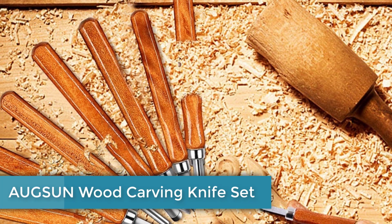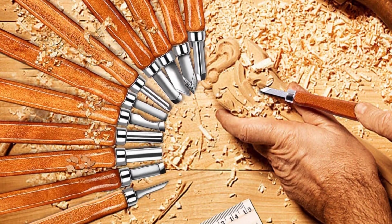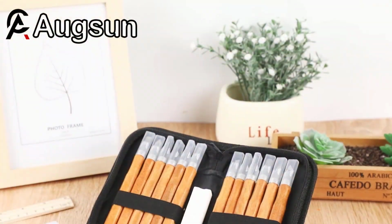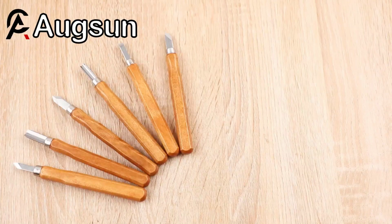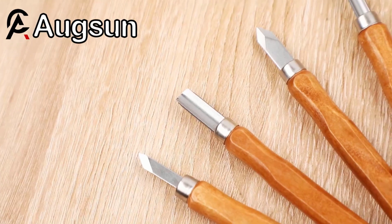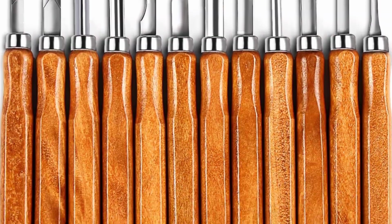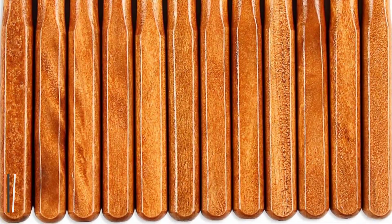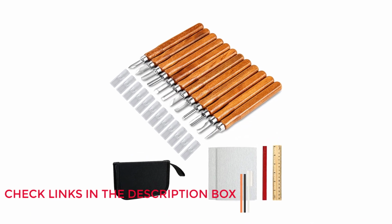Number 1. AUGSUN Wood Carving Knife Set. Let's start this list with one of the most budget-friendly wood carving tool kits on the market. It is offered by AUGSUN, which is quite a decent brand that is popular for making high-quality tools. In this set, you will get a total of 20 different types of knives, chisels, and gouges, all made from high-quality carbon steel. Apart from that, all the tools have exceptionally good build quality, as they come with ergonomically designed wooden handles that offer you a good enough grip to use the tools efficiently.